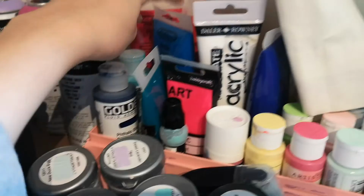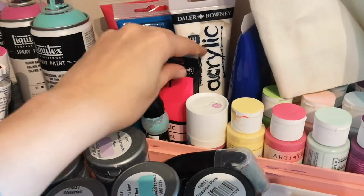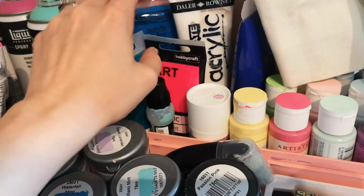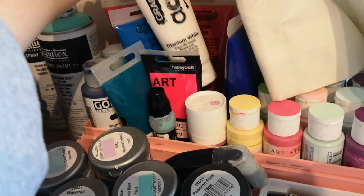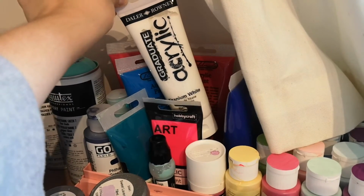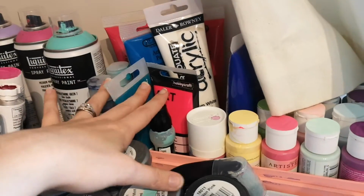So I've got those. I've got some cheaper paints, and again, I tend to use these cheaper ones for background. I do use white a lot, so I tend to just buy what's available and what's on offer, and I always get titanium white and make sure not to get mixer white because that's really transparent.